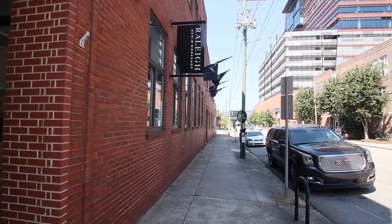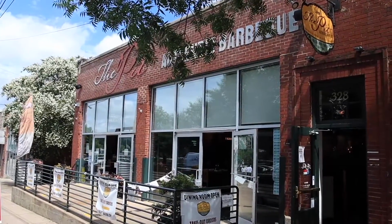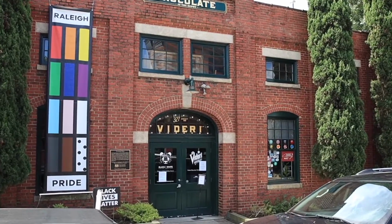Like many renovated warehouse districts around the country, it's attracting an eclectic, diverse group of residents and retailers, like the Raleigh Denim Factory, as well as some amazing independent restaurants like Humble Pie and The Pit, which have been joined by well-regarded eclectic concepts like Fiction Kitchen that serves vegetarian cuisine, and of course I'll save the best for last, the Videri Chocolate Factory, which is an incredible place for coffee and dessert.